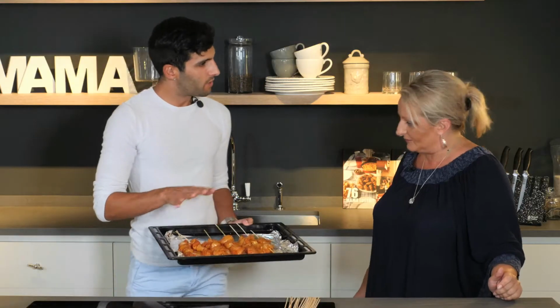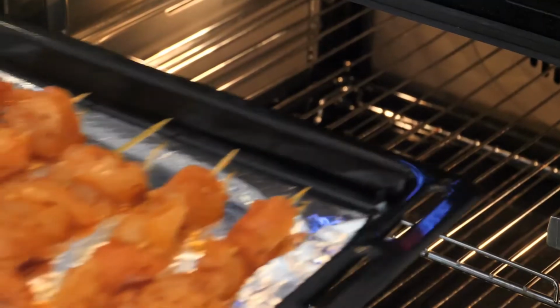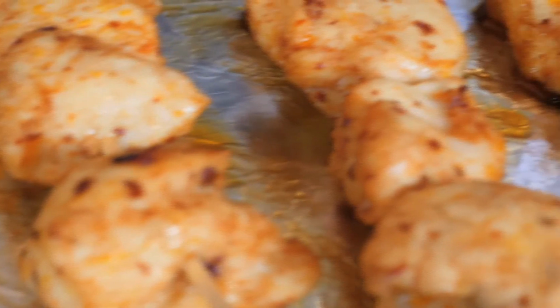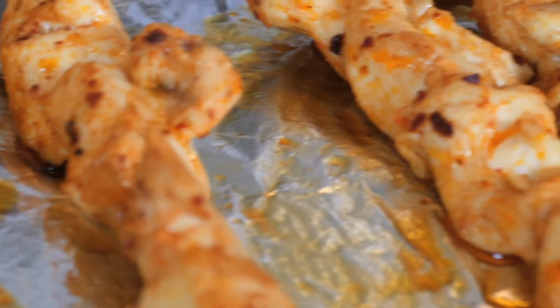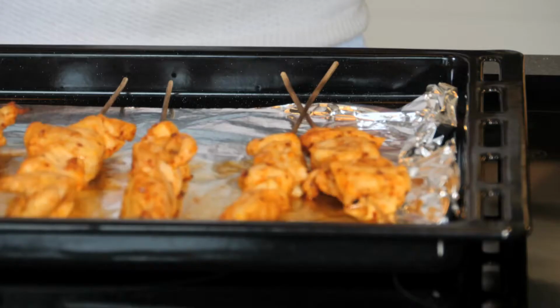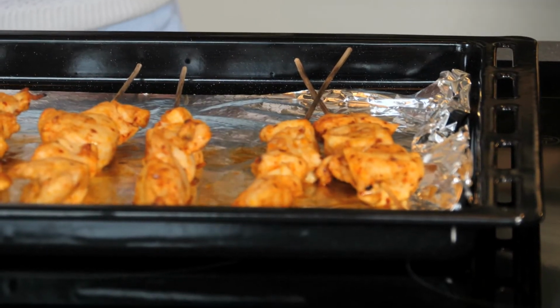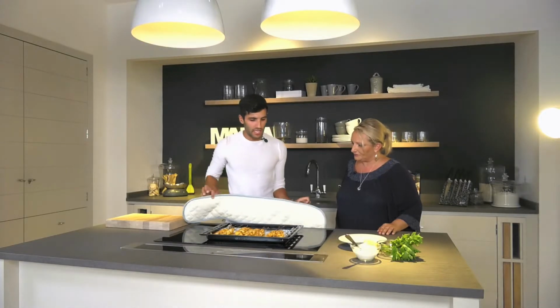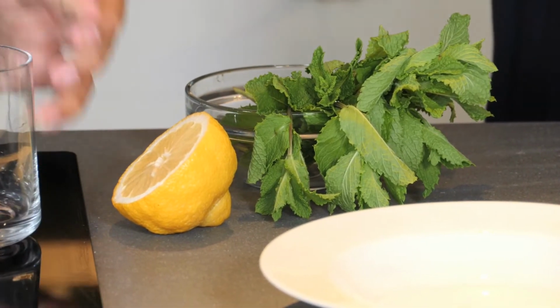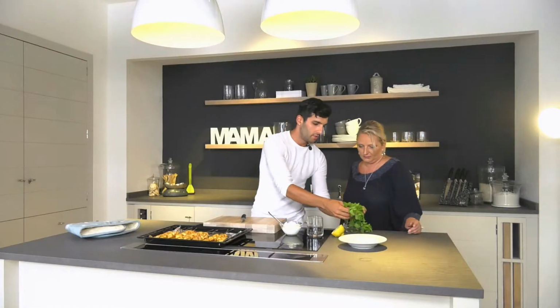So these are ready. I'm going to put them in the grill for about 20 minutes. Wow, this looks amazing. So I'm going to let these cool down for a bit. And in the meantime, we can prepare the dip. I've got Greek yogurt, some mint, a bit of lemon. So first we need to chop the mint down. Okay. So just a few leaves.